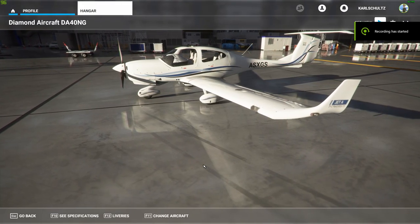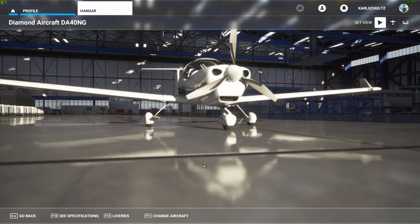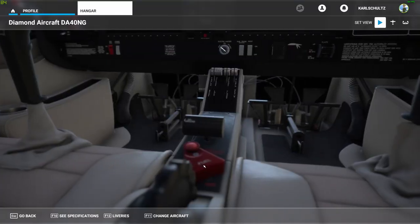Welcome back. Today, we're going to find out if a VFR flight in southern Alberta is actually possible. We're flying the DA-40, so sit back, relax, and let's go.